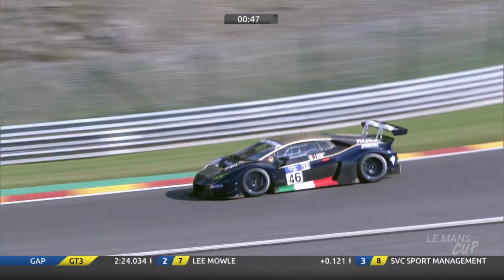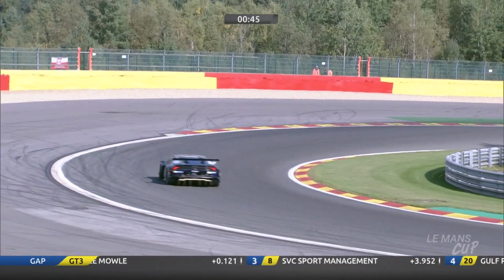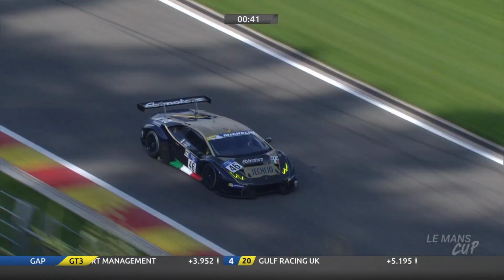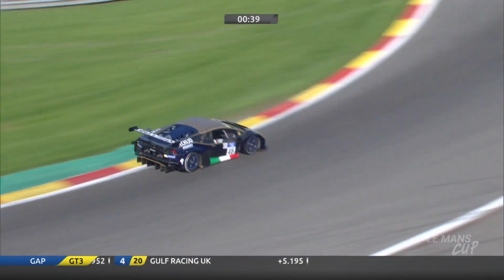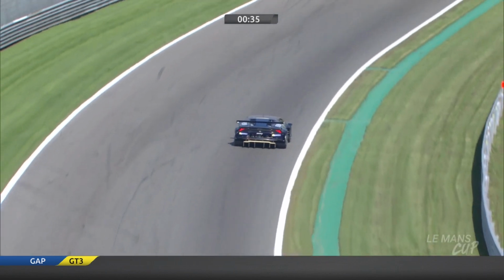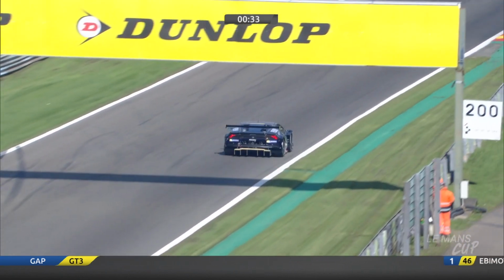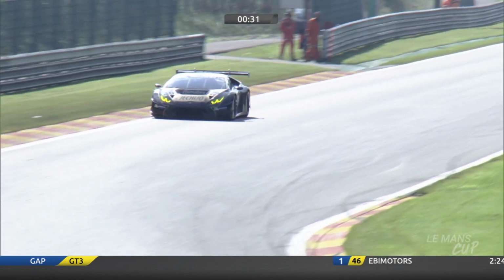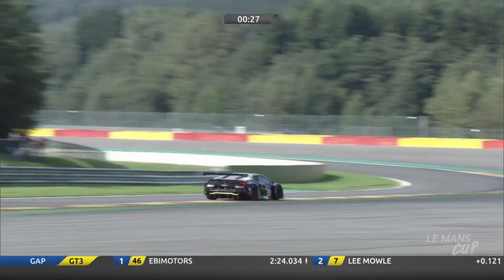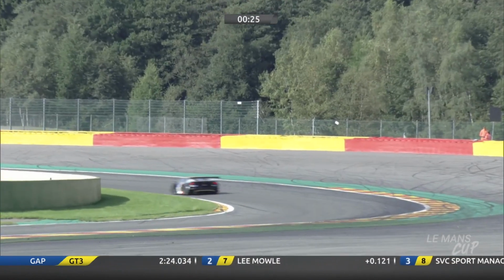50 seconds remain. Into Bruxelles corner now, the long right-hander, which leads to the corner with no name, although many people call it Speaker's Corner. It's just about the only corner way out in the valley that can be seen from the commentary box. And then the plunge down towards Pouhon. Half a minute to go, and this is surely going to be just about it for Emanuele Busnelli.